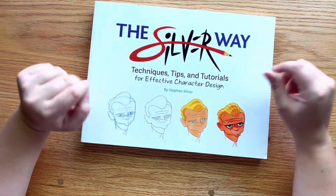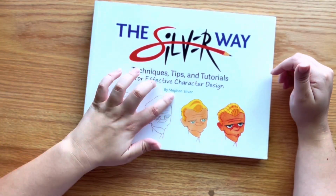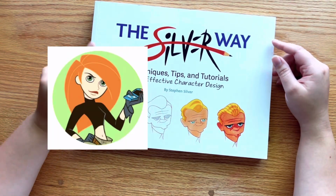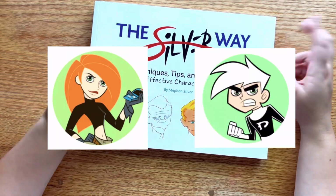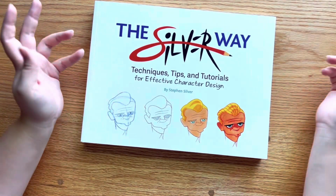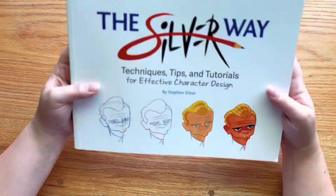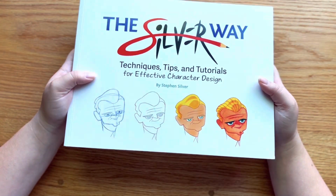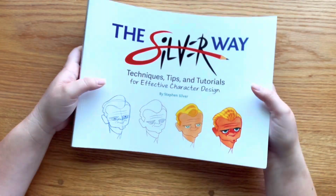The artist is actually Steven Silver. He is the one who did character design for things like Kim Possible and Danny Phantom and that kind of stuff, which I loved as a kid. So that alone was good enough reason for me to buy this book. But it's also been really helpful throughout for character design.